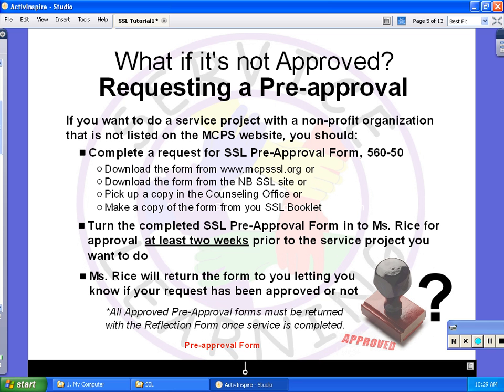If it is, I'll sign the form approved. If it's not, I'll let you know it's not approved. It's your job to hold on to the form and turn it back in with a verification form after you do the service. Please note that there is a page 2 to the pre-approval form. It might be the back side. It states what the organization agrees to, the MCPS guidelines. Let's look at a pre-approval form.